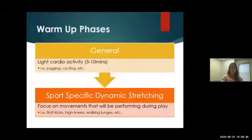So there are two typical phases of the warm-up. There's the general phase, which is just your light cardio activity, whether that's taking a few laps around the field or cycling or a brisk walk, whatever pertains to your sport. And that typically is about 5 to 10 minutes. That's really to get the blood flowing, the heart pumping, all this kind of thing.